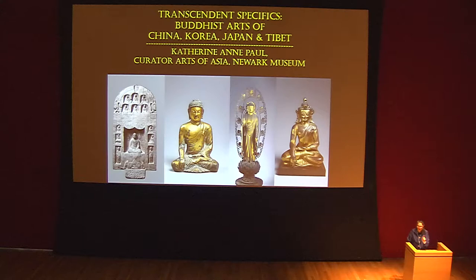So, setting a timer so I won't go over. Welcome to Transcendent Specifics. And what you're seeing on the screen in front of you are three works from the Myers Collection currently on view, as well as one work here from the Kimbell Collection that is not yet on view, but I know will come back in future. And they are, from the far side to the near side, a piece from China, Korea, Japan, and Tibet or Nepal. And by the end of this talk, you will be able to look at them and know what country they're coming from, I promise.